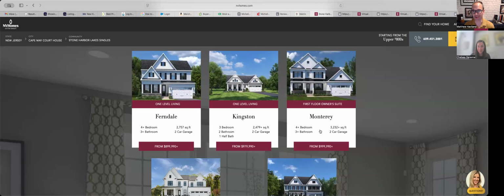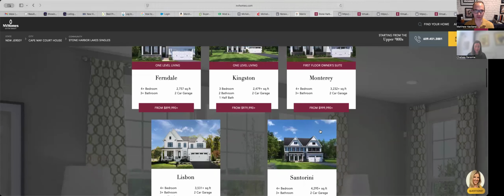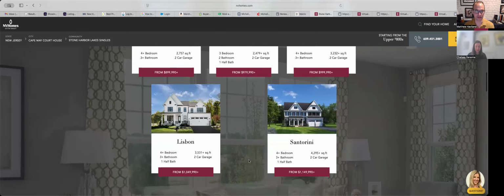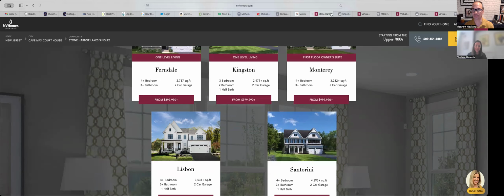Monterey is a little bit bigger, 3,200 square feet, and it has a first floor owner suite, which again, I think is a great option to have for the long term, whether you're buying this as a long-term home or something you're going to use as a summer home or what have you. Lisbon is a little bit bigger, 3,500 square feet. And then the Santorini, which is 4,295 square feet, starting at 1,149,990. So I'm going to take a look at the floor plans first, and then we'll take a deep dive at the Kingston, and then we'll also take a deeper dive at the Santorini.